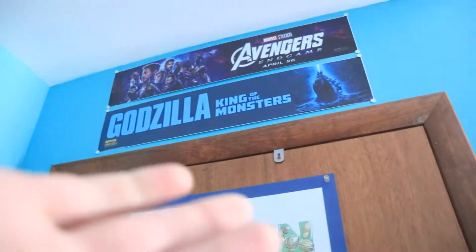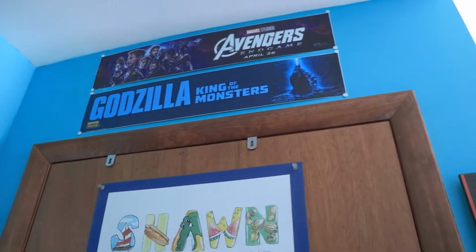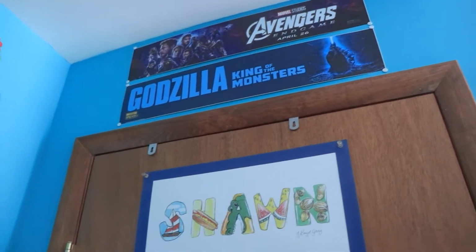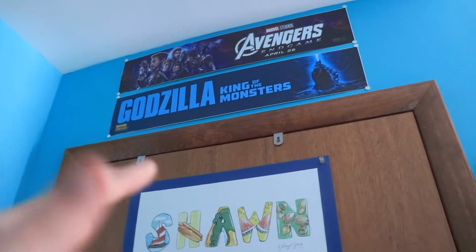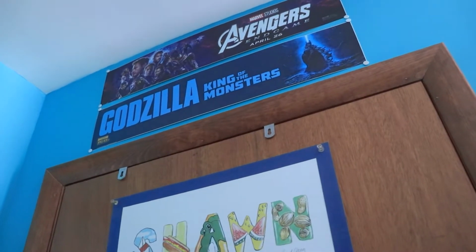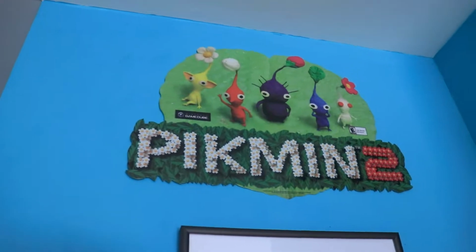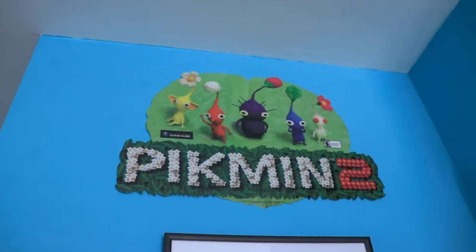Yeah, these are things used in the theater. When you walk into the theater and they got these posters above the actual theater you walk into. Although I haven't really seen that in years. But these are supposedly actually ones used in theater somewhere in the United States. So there you go. Got ourselves a Pikmin 2 poster, best game ever made. I don't care if you don't agree.